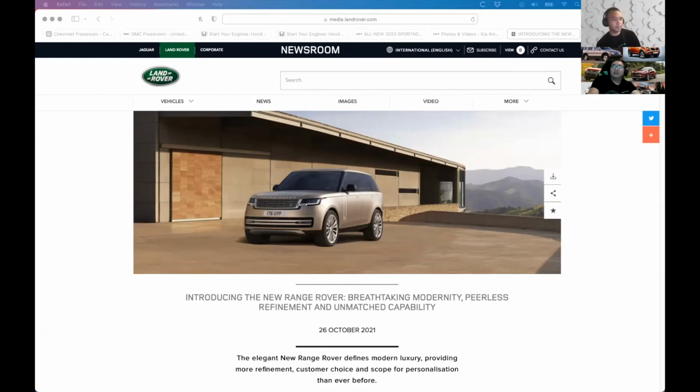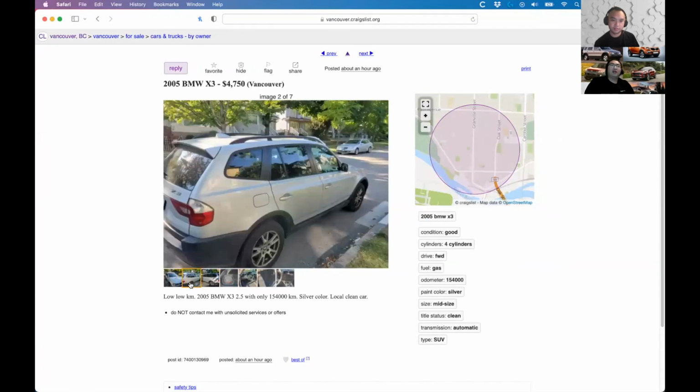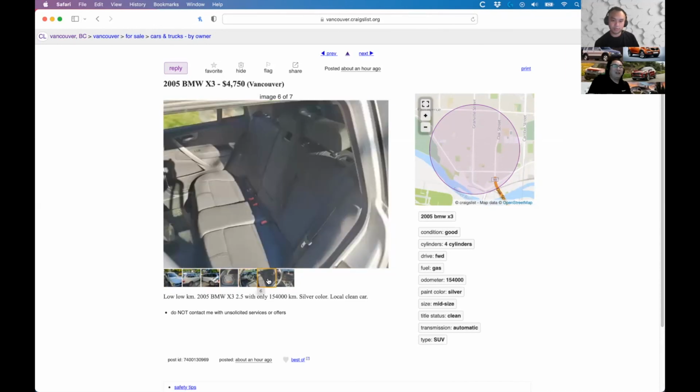Yeah, absolutely. I'm just checking Craigslist now, as I always do, and I don't see anything of value. Unless you want an X3. You want an X3? I'm open to it. Did you see this one? I've taken my family's X3 of this generation to Triangle Beach before, and it did not get stuck. 2005 X3 4750. I mean, it has the horrendous 4-cylinder front wheel drive, apparently.